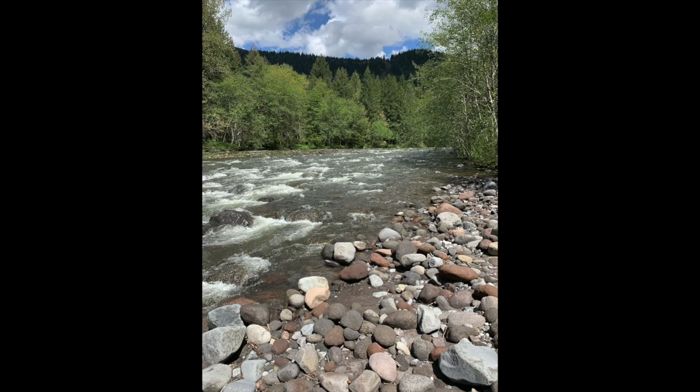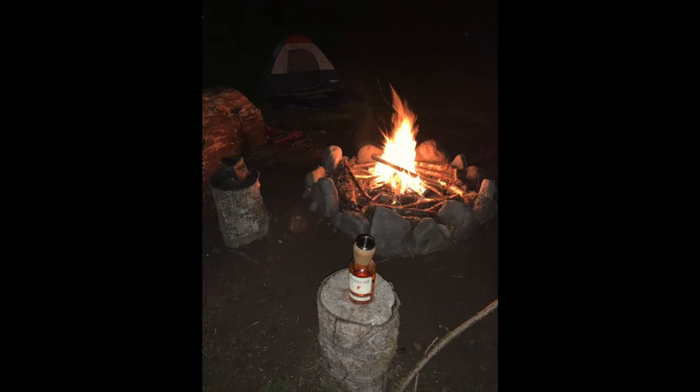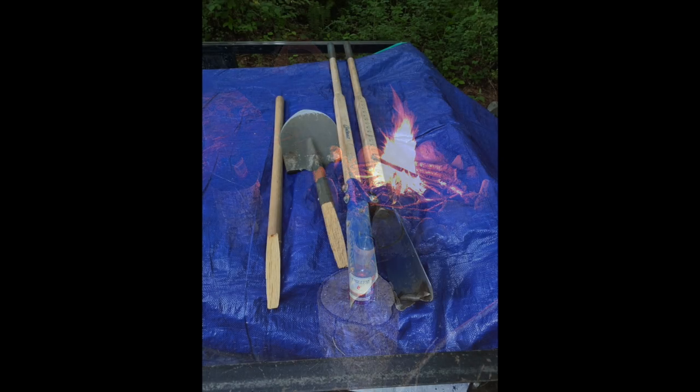The one thing that was on the property when we got to the land was the fire pit there in the middle, so we used it quite a bit.